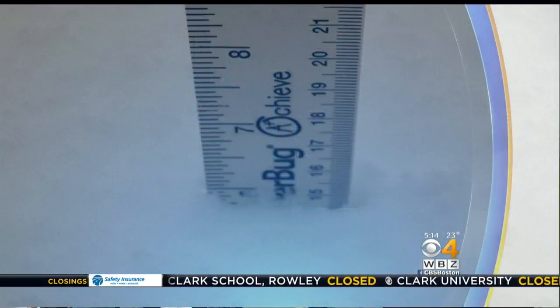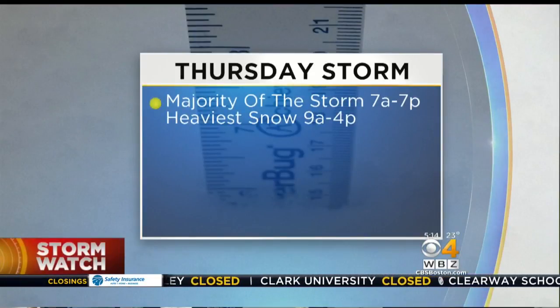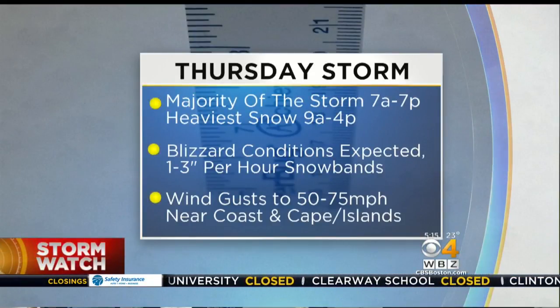So if you're waking up early this morning, say, where's the snow? It's not here yet. It's an all-day event, okay? So go back to bed. Go back to bed, tuck yourself in here, enjoy that, and then hunker down for the rest of the day today, because the height of the storm is going to be from 9 a.m. until 4 p.m. and then gradually tapering off after that.